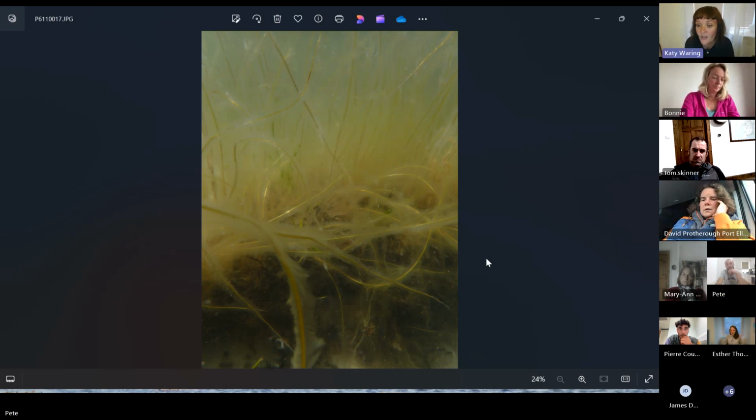There's a question from Tom asking where that was. That is in Lochendal, north of Beaumore. Relatively close to the harbour, actually.